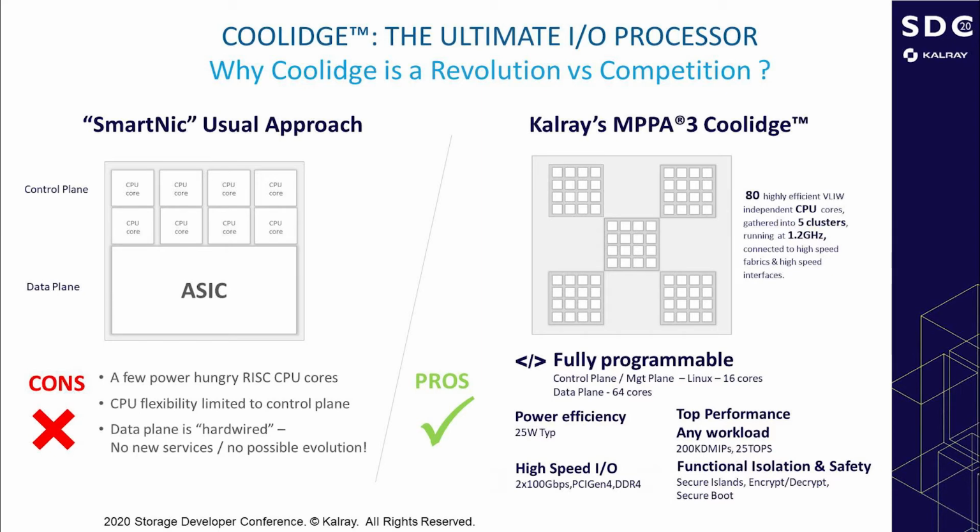Some hardware vendors try to overcome this x86 overload limitation by moving some more intelligence into their network interface card, NIC. They call it Smart NIC. Basically, the idea is to put a bunch of 8 to 16 general-purpose RISC cores in an SoC, and to associate it with a data plane, an ASIC data plane programmable pipeline.